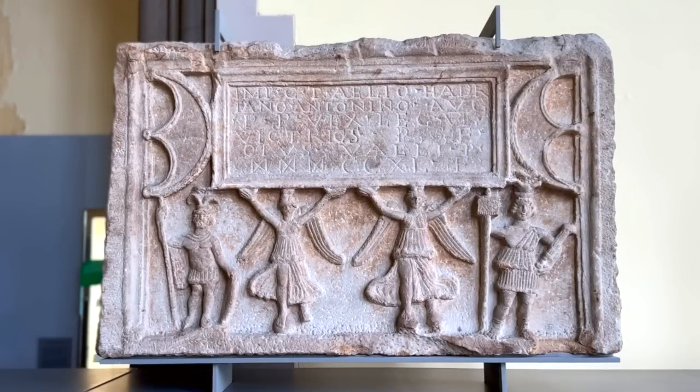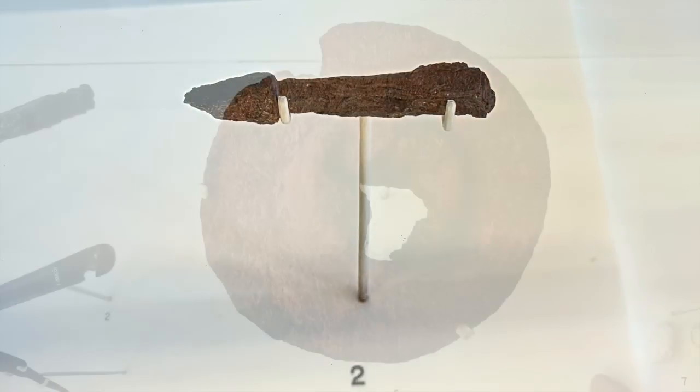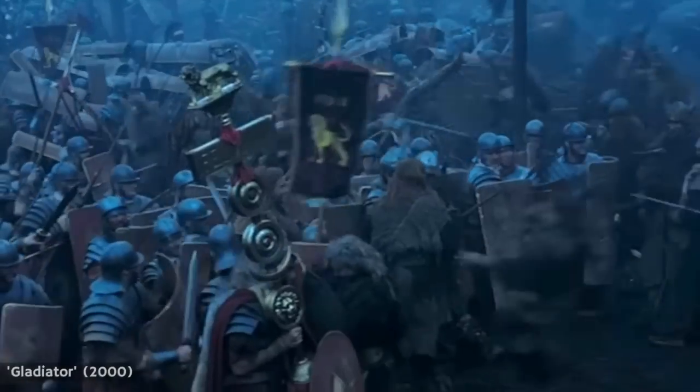If you were battling the Romans, it wasn't only flaming ballista balls you had to contend with. This is a ballista bolt, which was designed to be fired from a crossbow. Whilst this bulbous object once formed a shield boss, which if you found yourself in close combat, may well have been smashed into your face.